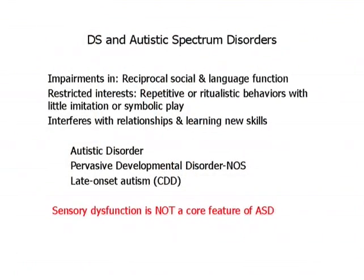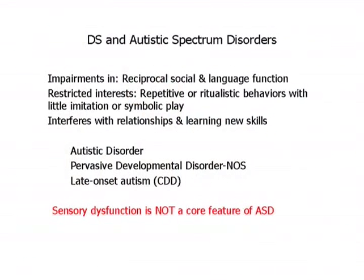And of course, having a child on the autistic spectrum is a particularly large burden and places an inordinate amount of demands on the family and caretakers. By definition, these children have problems with reciprocal social and language activities. They have very restricted, repetitive types of interests, ritualistic behaviors, and very little imaginative or symbolic play. It clearly interferes with relationships and learning.